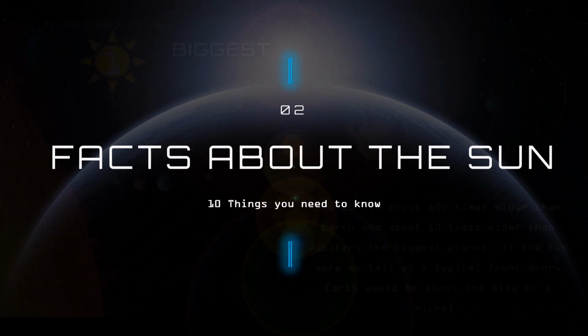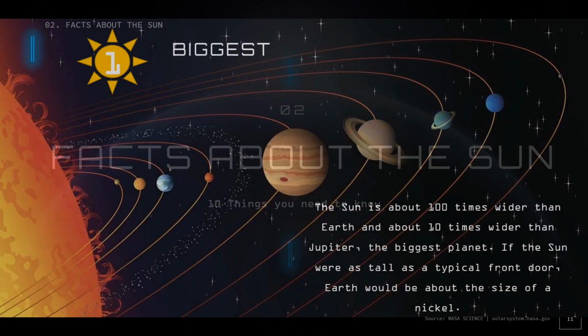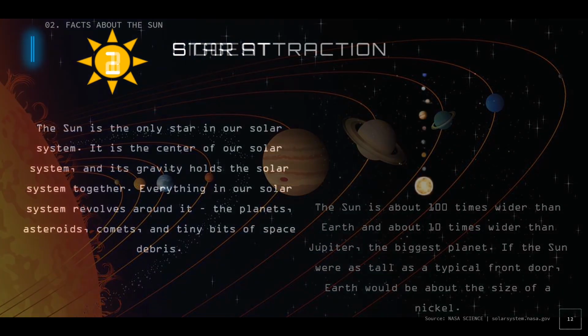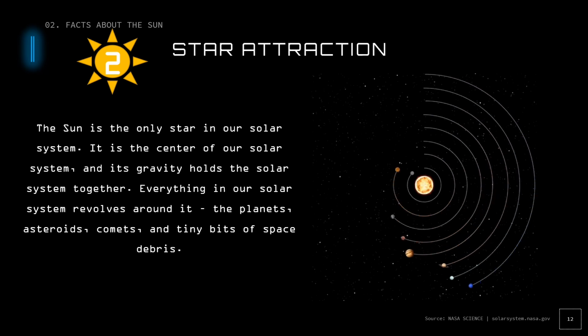Here are 10 facts that you need to know about the sun. Number 1. The sun is about 100 times wider than Earth and about 10 times wider than Jupiter, the biggest planet. If the sun were as tall as a typical front door, Earth would be about the size of a nickel.